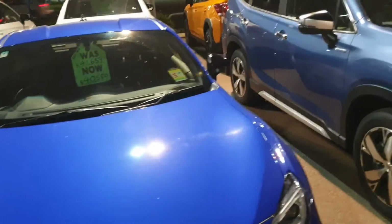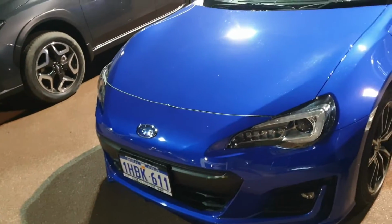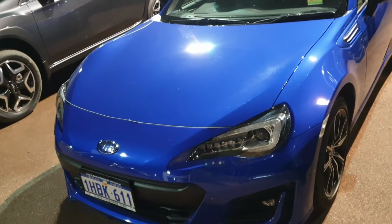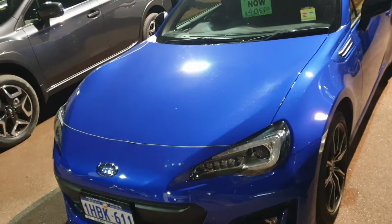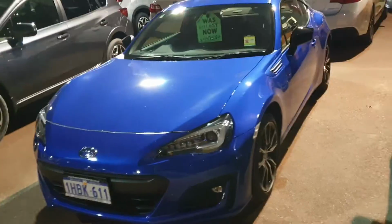BRZ now reduced to 40 grand. That's crazy prices for that. You know, it's a rear-wheel drive with the new EG, whatever it's called, new engine in it. But yeah, it's not turbo. It's not all-wheel drive. So, what are you getting for your money with a BRZ?